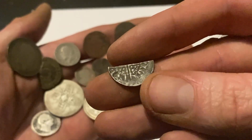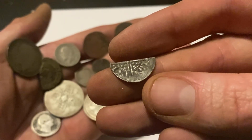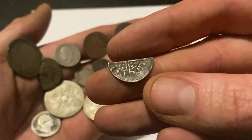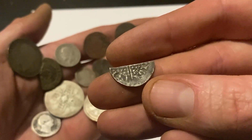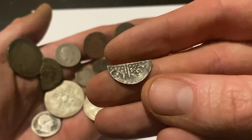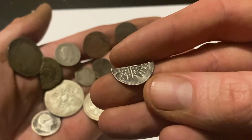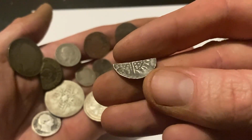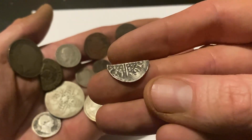Now this is one of 3 kings. It's either going to be John, Richard or Henry, because the short cross penny was only in use from, I think, 1180 till around about 1250. So this coin dates sometime between 1180 and 1250, and it's either going to be John, Richard or Henry.